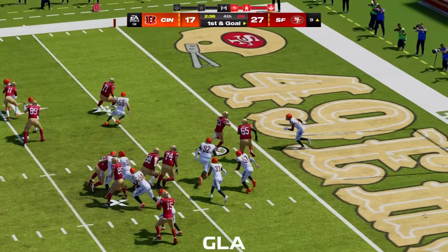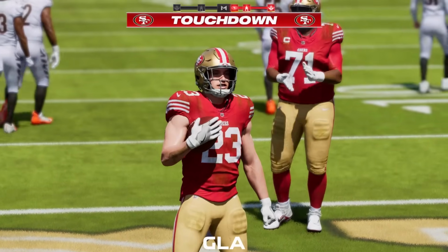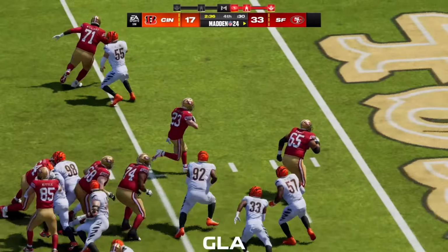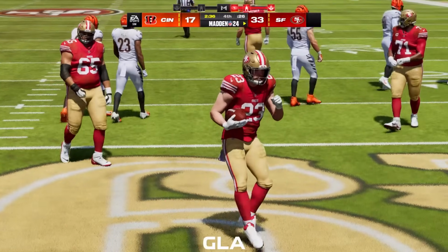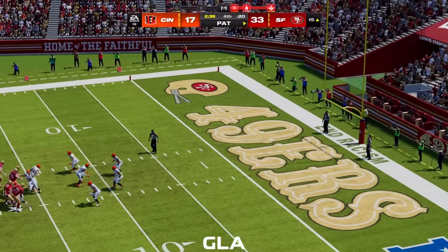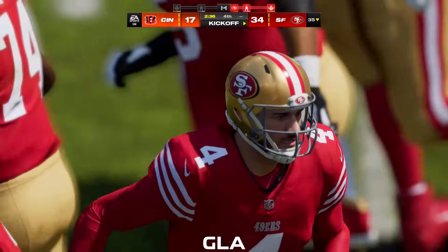Out of the pistol, McCaffrey. And across the chalk, into the end zone, it's a 49er touchdown. Christian McCaffrey with now 2 fourth-quarter touchdowns. And the 49ers are an extra point away from making this a 3-score game. Now Moody for the PAT. And that'll make this a 3-score game as the lead moves to 17.